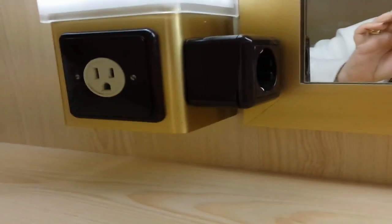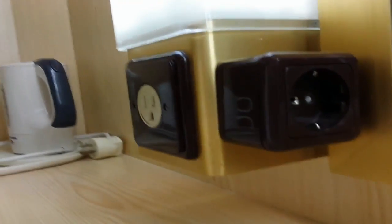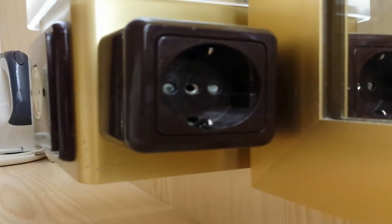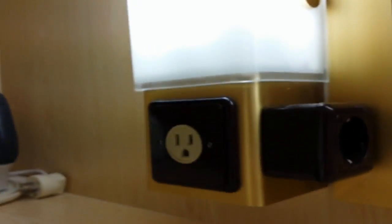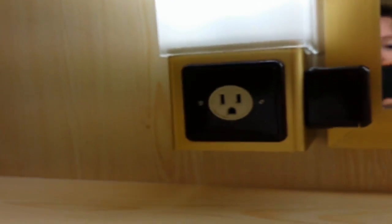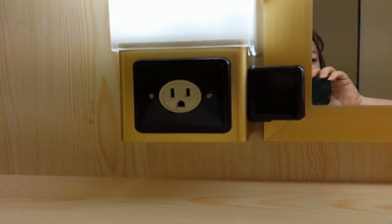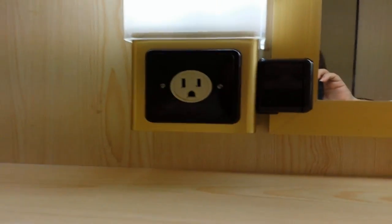But this one round the side is a European socket, and it's got the 2 round pin socket type. So if you bring some adapters, that socket is the best one to use for any hairdryers, straighteners or anything of that nature. My straighteners work fine with that, so there's no problem, but don't use this one for your straighteners because it won't do them any good.